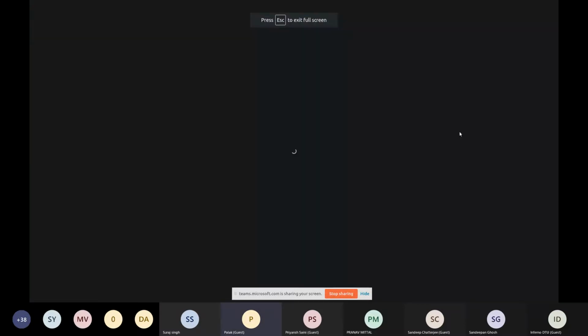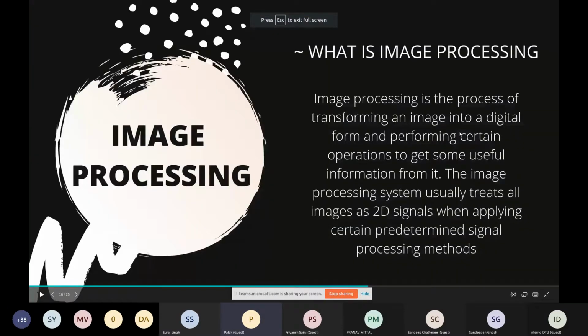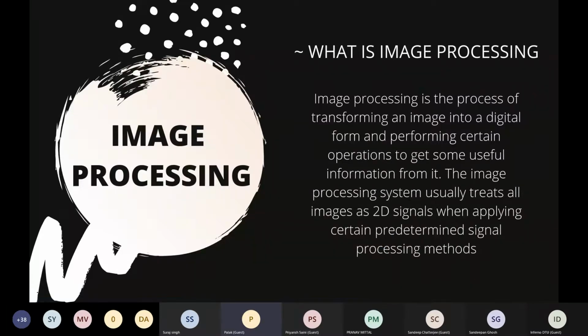First, let me tell you what an image is. An image is represented by its dimension. Its height and width are given based on the number of pixels. For example, if the dimension of an image is 500 by 400, the total number of pixels in the image will be 2 lakhs.